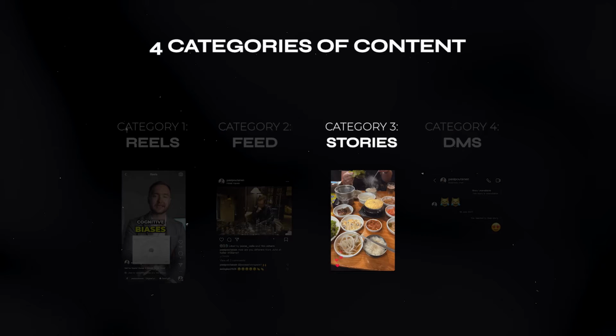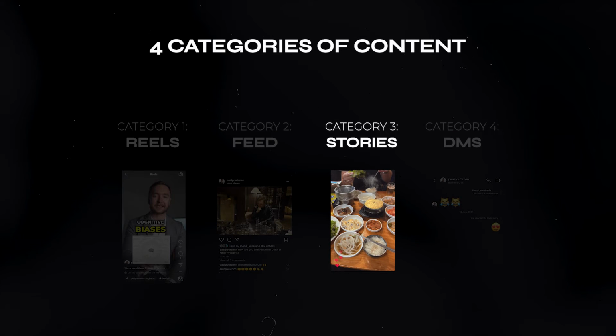So then the next category of content is going to be your Instagram stories. The goal with Instagram stories for real estate agents is to build intimacy with people and get people into your direct messages. So how do you do that? Well, there's 2 steps to this. The first step is to post behind the scenes pictures and short videos from your personal life and work life.